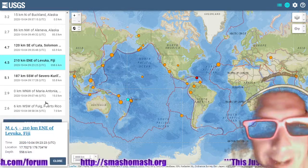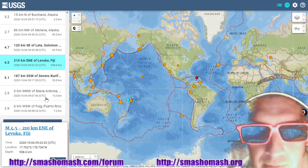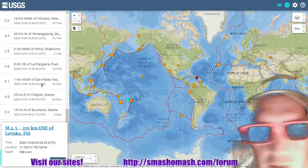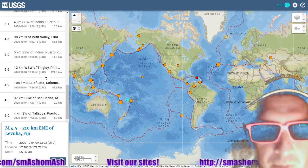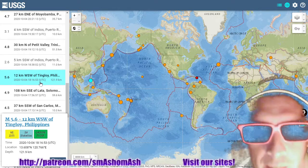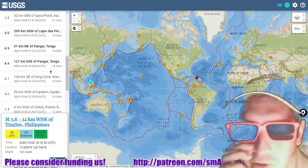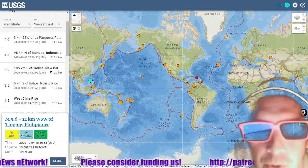Here's a deep quake coming in at 9:23 yesterday near Fiji. It's very deep, at nearly 560 kilometers and a 4.5 magnitude. So again, no major earthquakes here. Here's a deep one in the Philippines. This is one of the largest of the past 24. It's a 5.6 magnitude at over 120 kilometers depth. And the major earthquake drought continues, folks. There is a major drought of earthquakes of the 7, 8, and 9 magnitude over the past, I'll say, 2 years.